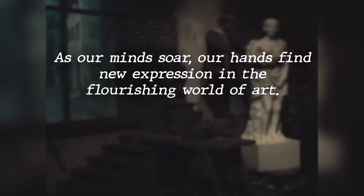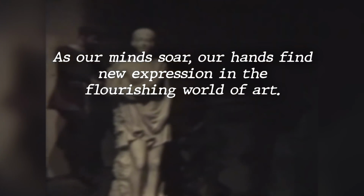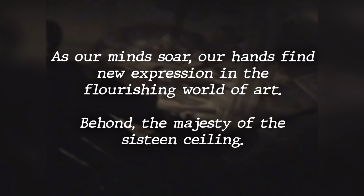As our minds soar, our hands find new expression in the flourishing world of art. Behold the majesty of the Sistine ceiling.